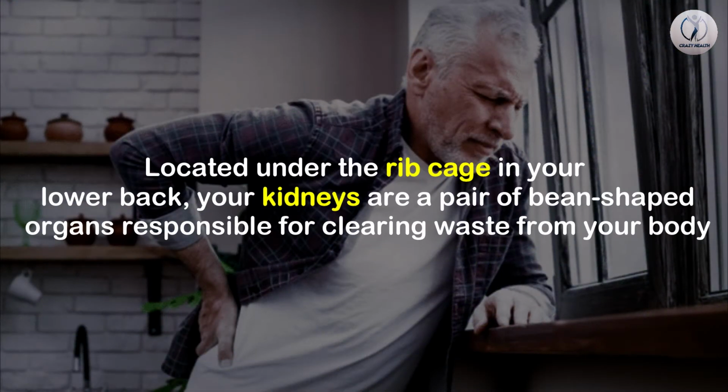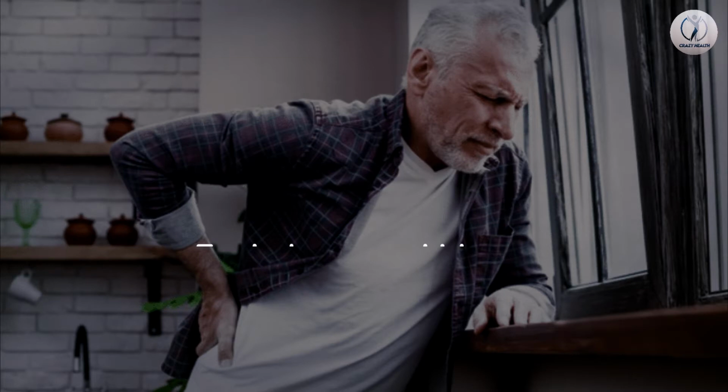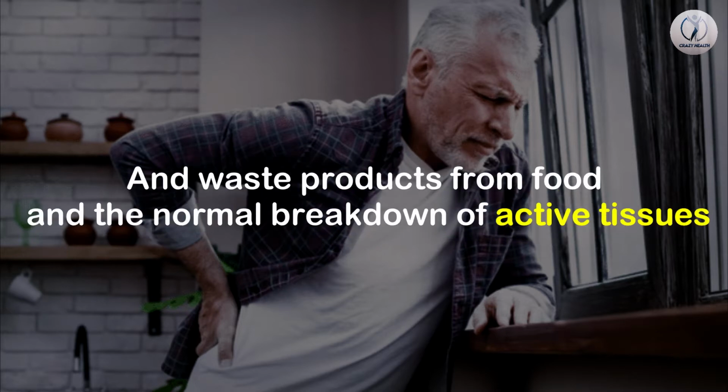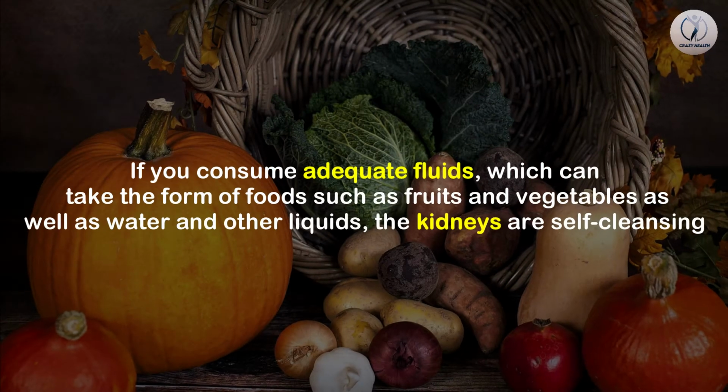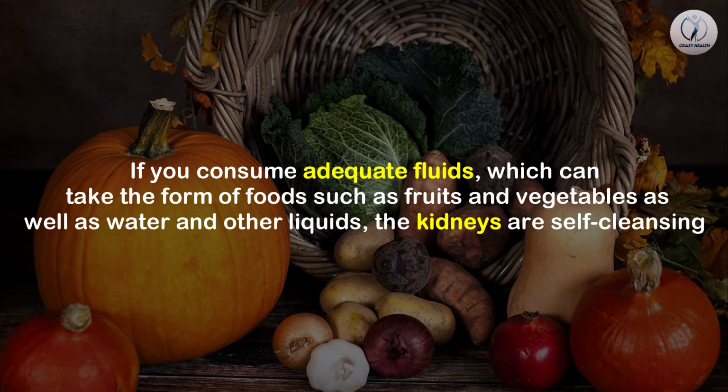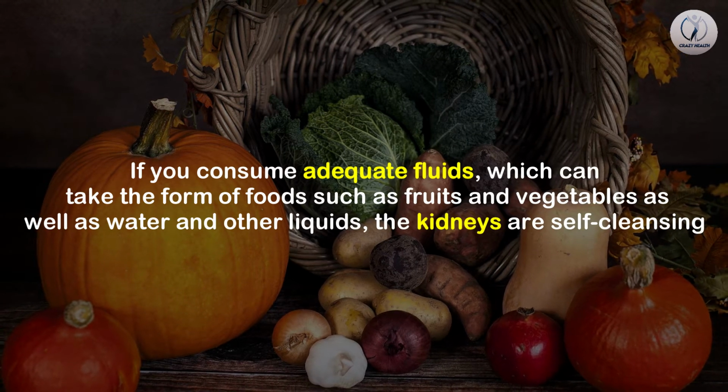Located under the ribcage in your lower back, your kidneys are a pair of bean-shaped organs responsible for clearing waste from your body. Each day, your kidneys process about 200 quarts of blood to help remove about 2 quarts of excess water and waste products from food and normal breakdown of active tissues. If you consume adequate fluids, which can take the form of foods such as fruits and vegetables, as well as water and other liquids, the kidneys are self-cleansing.